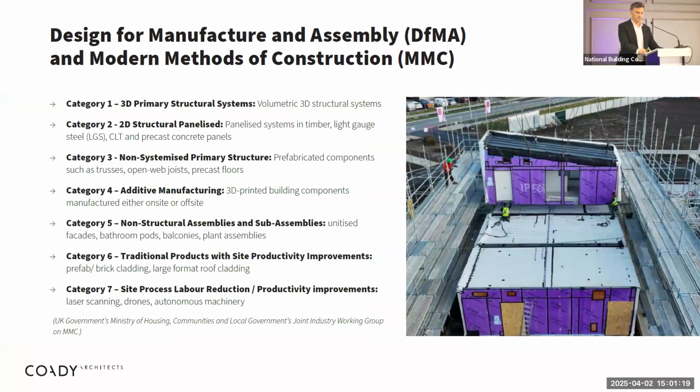So our own experience, and I think we touched on it a couple of times earlier on in terms of the categories of MMC, our main experience would be in categories 1, 2, 3, and 5. And in the case study that I'm going to talk through, it would be largely precast concrete panels. But we do a lot of 3D volumetric, we have done housing and schools as well.